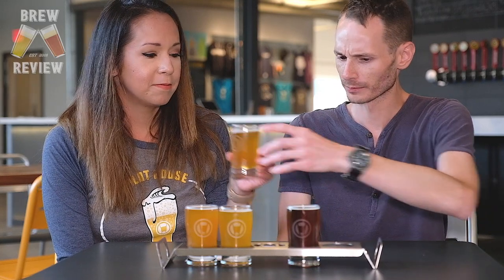It's highly drinkable. You like Saisons a lot. What do you think? It's your classic Saison. It's done well. It's balanced. I'm getting a lot of the Belgian notes. Belgian-y is a good word. It's yeasty, a little bit tart. Those are all the flavors you should get in a Saison.